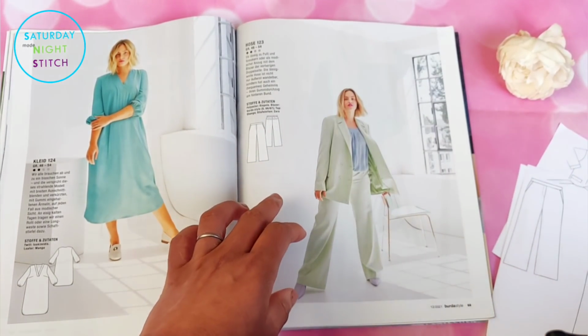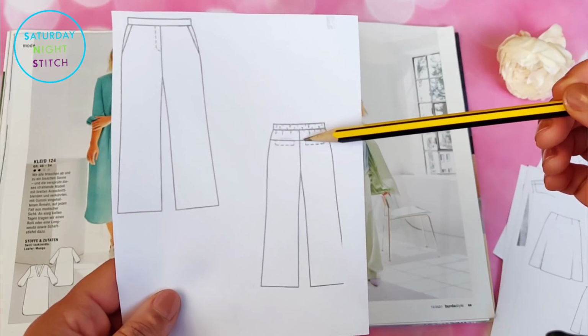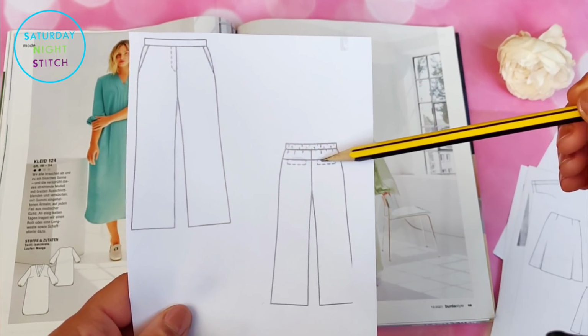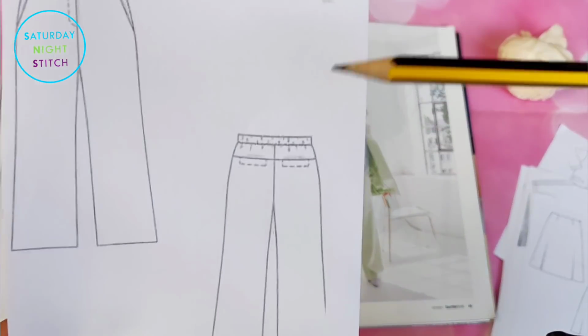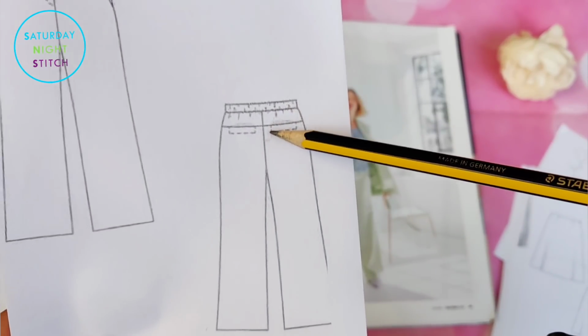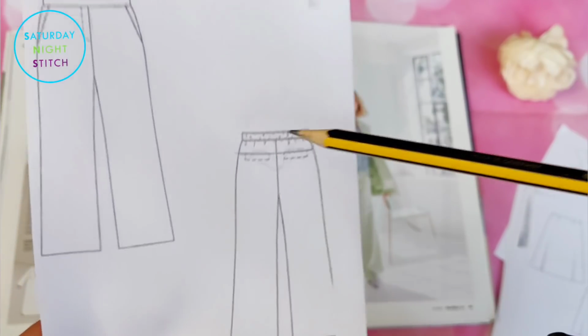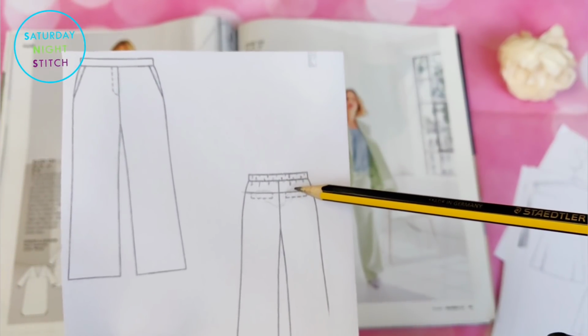And then we've got the trousers over here, and they've got some interesting looking pockets along a yoke. I must say I've never actually seen trousers like that, because normally yokes on trousers like this are kind of a little bit more angled. Maybe it's to accommodate the pockets.